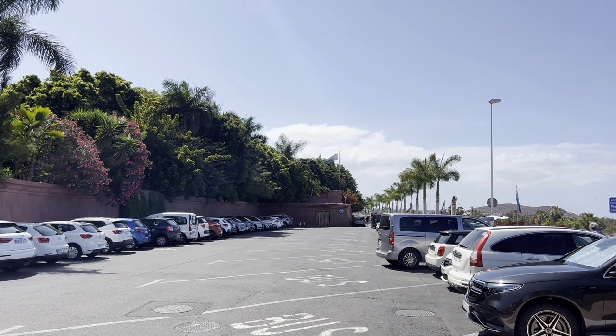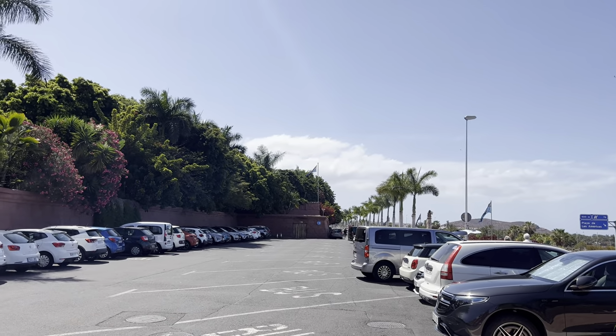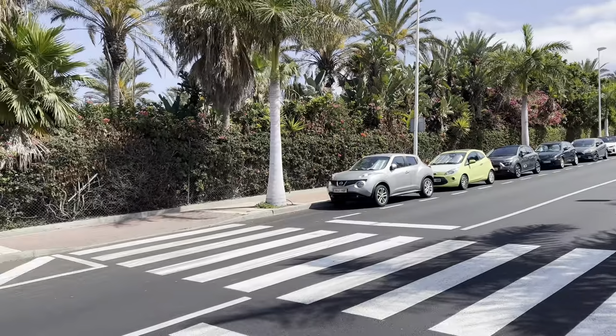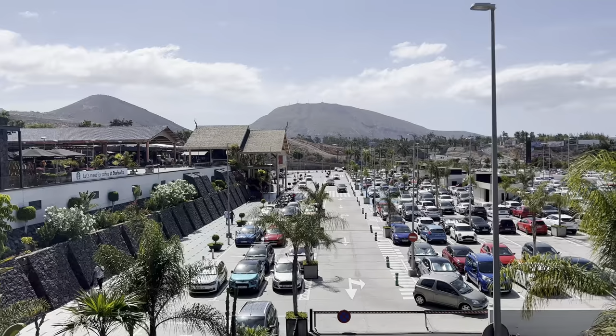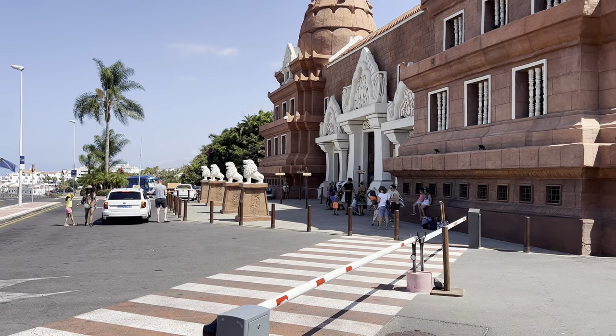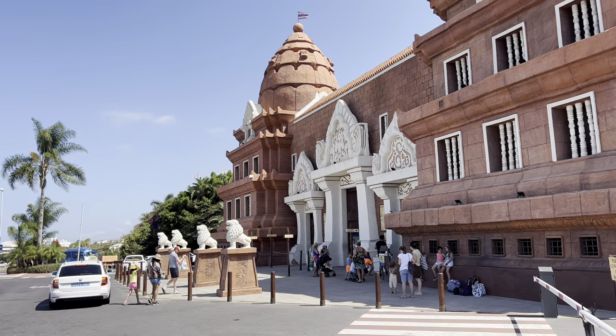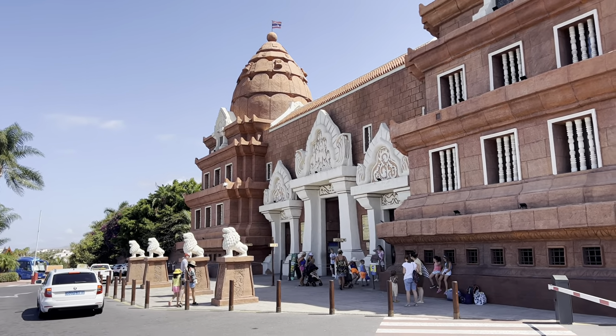So the first thing I want to mention before we even go in is parking. If you have rented a car or you're driving down to Siam Park, you can pay to park in here, or you can park for free in the road up the side, or even sometimes in Siam Mall, some people park in there. When you do arrive, I always recommend coming first thing in the morning. The park opens at 10, but they do start letting people in by about 9:45. So I'd get here for about 9:30.